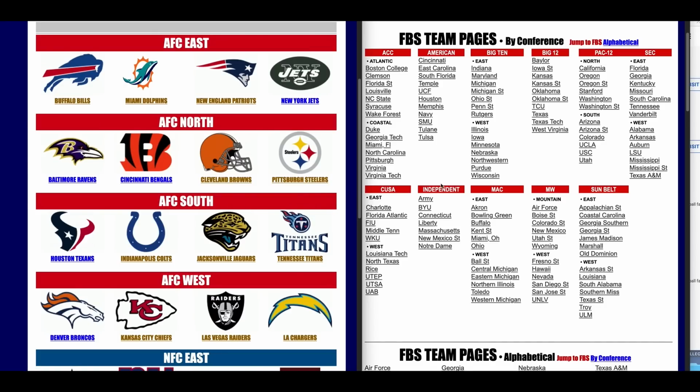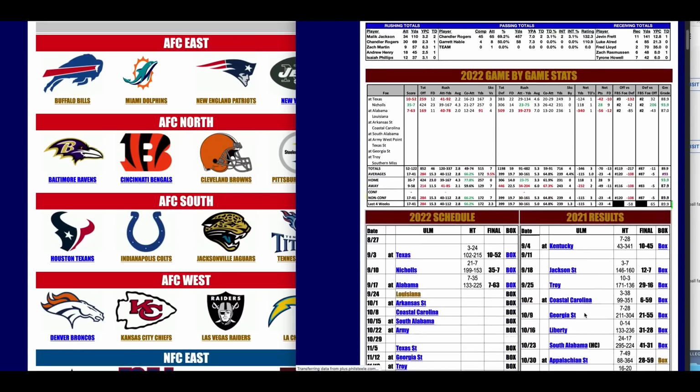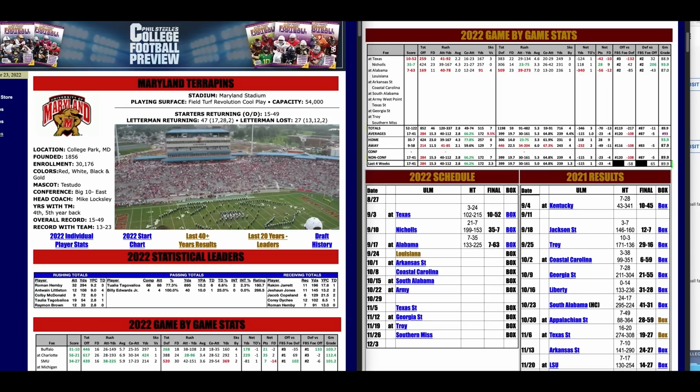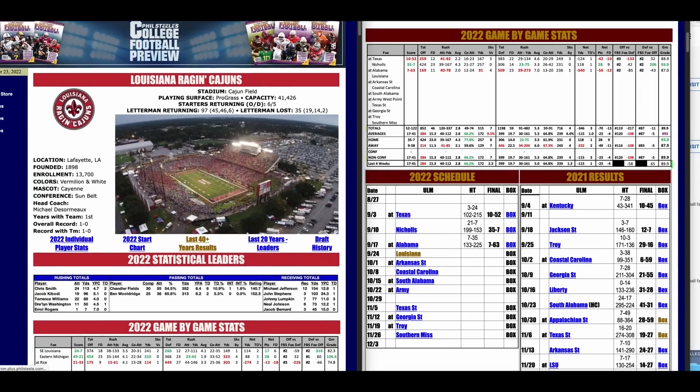All right, let's take a look at this next matchup, and it's UL Monroe against Louisiana. Now, guys, I have to be honest with you. I have been handicapping football games since 1982. It's been a long time. I have seen a lot of football, and I have learned a lot about college football. And the one thing I learned, it was probably close to 20 years ago, is that when UL Monroe and Louisiana play, take the visitor. Just blindly go ahead and take the visitor in this game. And I've followed it for years.